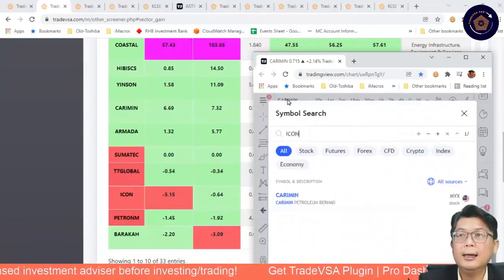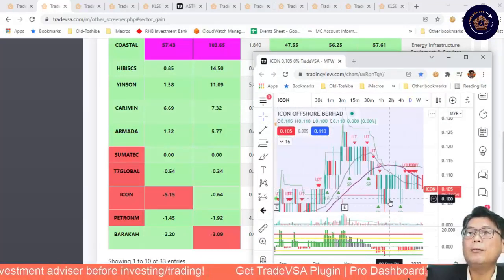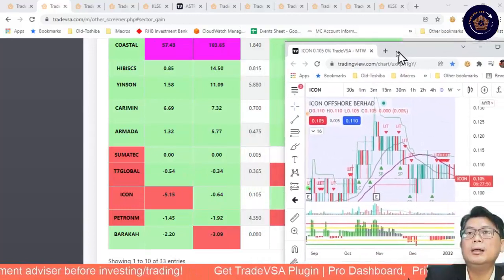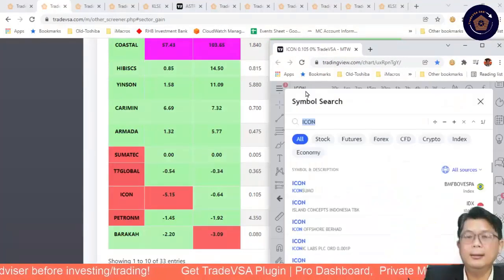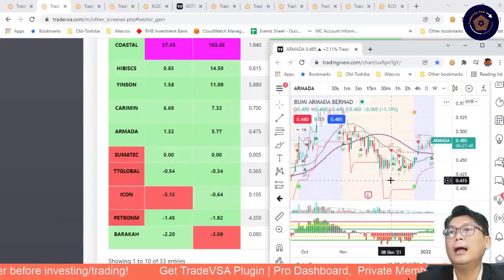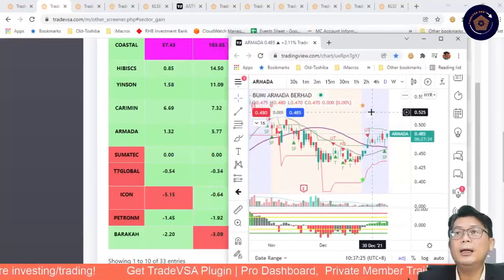Let's take a look at Icon. Like it or not, all of this has already turned green. Icon Offshore, no, I don't like penny shares, too little. That's only 10 cents. Petron, Barakat, 8 cents. No, avoid those. Amanda, okay. Amanda looks pretty good and pretty decent too. It looks like there's a nice run up in here, and that's really a good up.